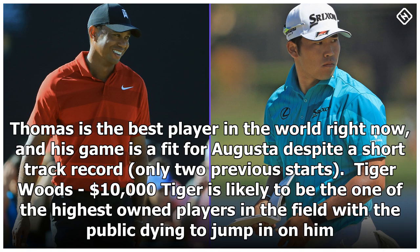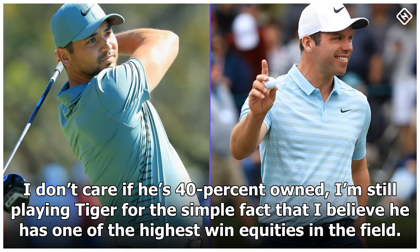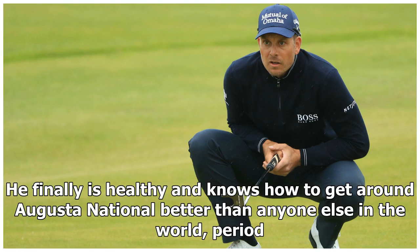Tiger Woods, $10,000. Tiger is likely to be one of the highest owned players in the field, with the public dying to jump in on him. I don't care if he's 40% owned, I'm still playing Tiger for the simple fact that I believe he has one of the highest win equities in the field. He finally is healthy and knows how to get around Augusta National better than anyone else in the world, period.